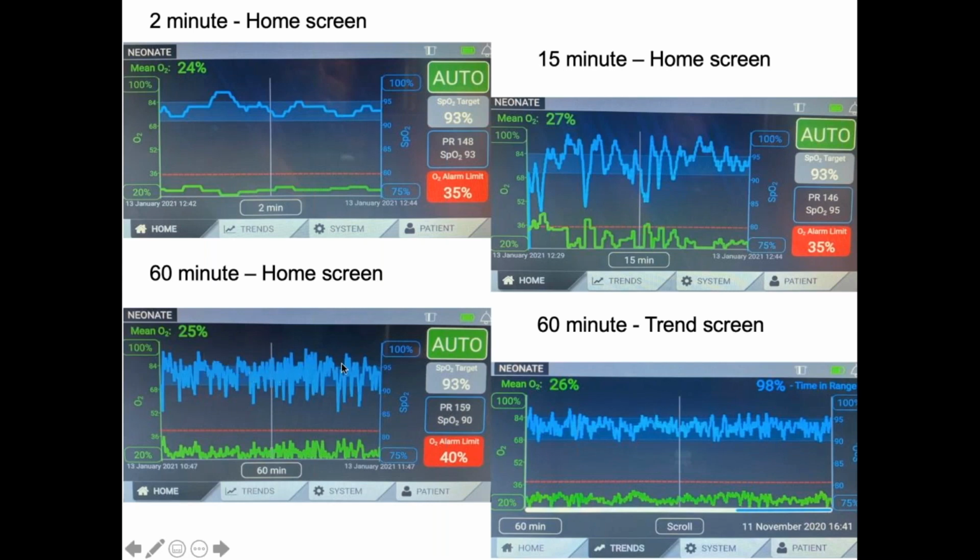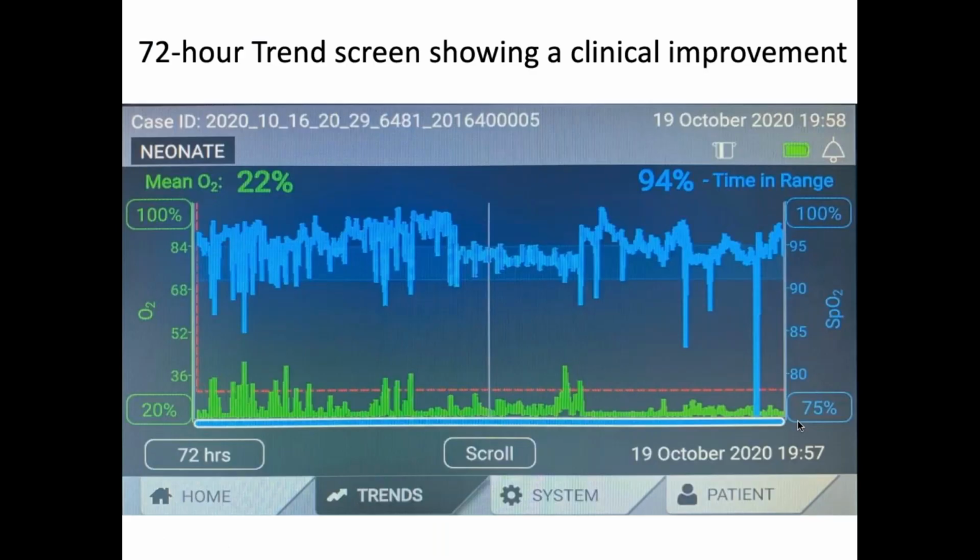This baby is relatively stable here. You can see your target and you can see whether the SpO2 is performing well. When you switch to the trend screen, however, you get all of that information, but in addition, you get this figure, which is giving you both the mean O2, which is on the other screens, but also the percentage of time in range. And that's another useful thing to be monitoring over time.